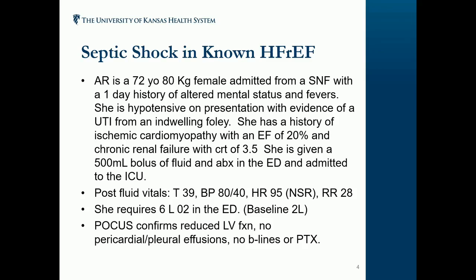So AR, 72-year-old, 80-kilo lady, basically comes to us from her skilled nursing facility, 1-day history of altered mental status and fevers. She's hypotensive on presentation with evidence of a UTI and indwelling Foley. History of known ischemic cardiomyopathy, EF down in the 20% range. Also chronic renal failure that complicates her course. Baseline creatinine's low 2s, but at her presentation, she's 3.5.